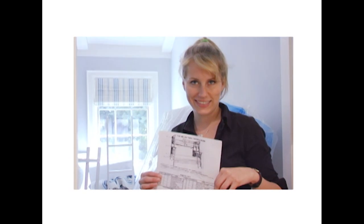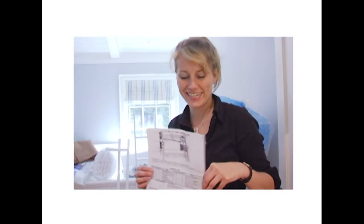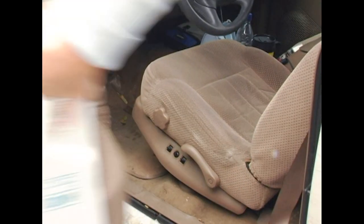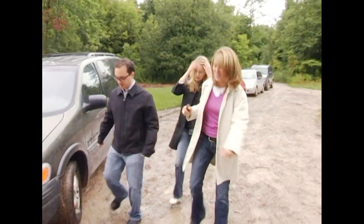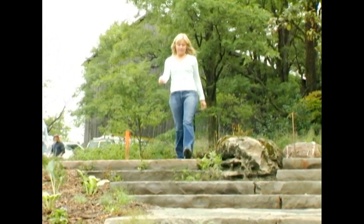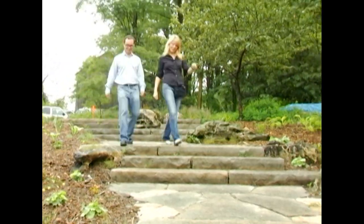Instructions. Or will we all need a day at the spa when it's all done? Now it's time for the entire designing team to go out to Sharon's to make it all happen. The entire team, except for Tanya, who just gave birth and won't be joining us on this voyage.